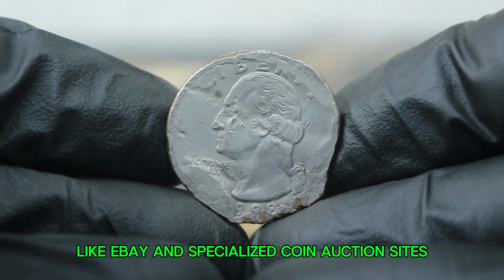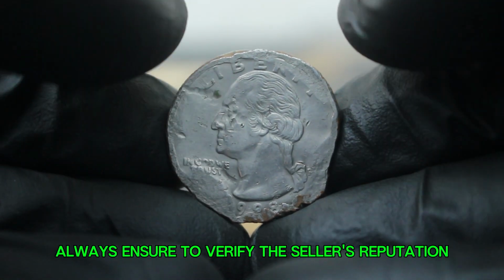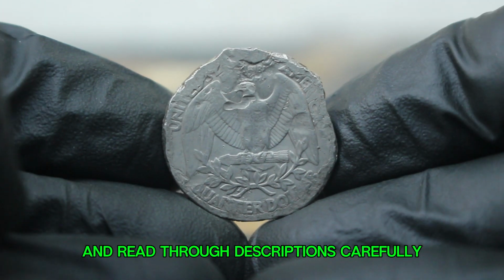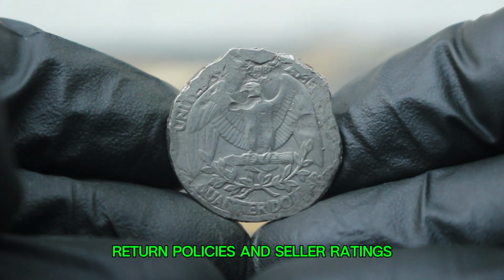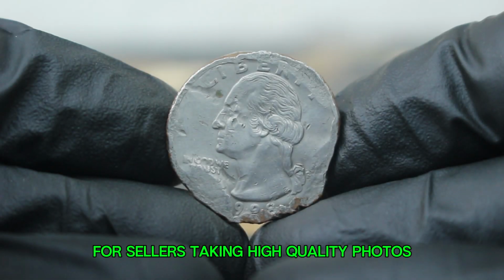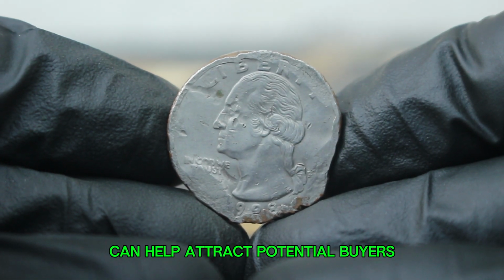If you're interested in purchasing or selling a 1998 silver Washington quarter, online auctions like eBay and specialized coin auction sites are great places to start. Always ensure to verify the seller's reputation and read through descriptions carefully when buying. Consider factors like shipping costs, return policies, and seller ratings. For sellers, taking high-quality photos and providing detailed descriptions can help attract potential buyers.